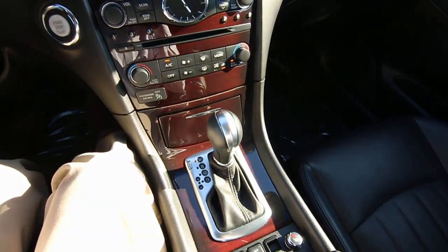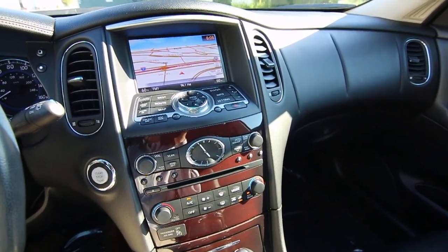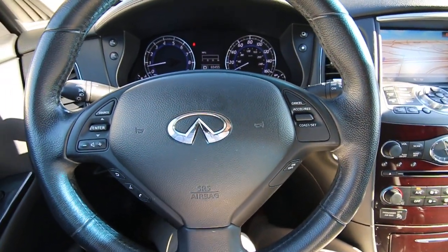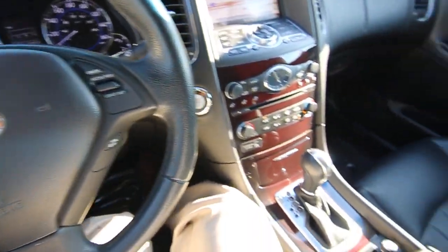And you might be wondering, why is this called an EX37? It looks an awful lot like a QX50. Well, in 2014, Infiniti confused a lot of people and revamped all their model names, so the EX37 had its name changed to the QX50. Other than that, the 2013 EX37 and the 2014 QX50 are pretty much identical.